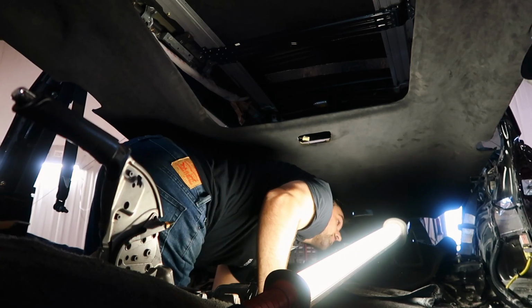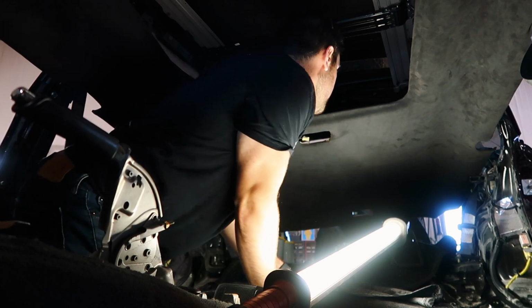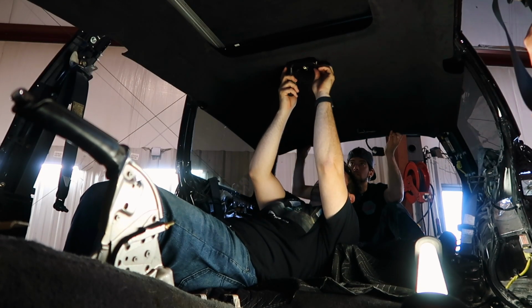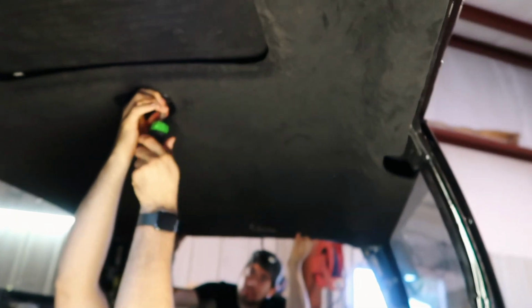This wire is for... Can I see? Is this for that? That's gonna be for the dome light, yeah. Look at the headliner. It's weird seeing it in the car. Wow, it looks better already. It looks so cool already.